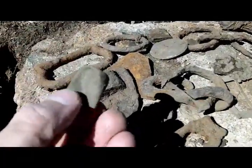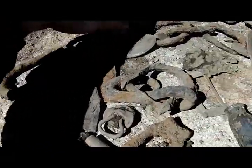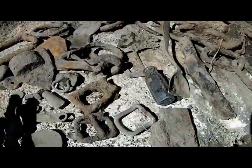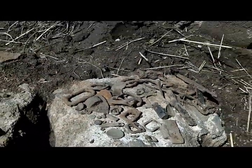And this had writing on it, so I'm keeping that. And I thought that was a shotgun shell, but it's not. So bits and pieces to everything. Yes. Lots of stuff and keeping me busy.